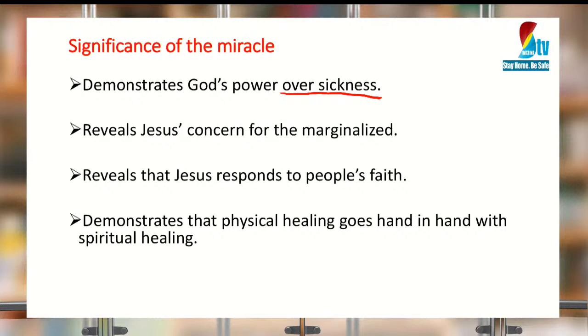Also, this miracle is important because it reveals Jesus' concern for the marginalized. When we introduced the gospel according to Luke, we said the gospel of Luke could be characterized as the gospel of the marginalized. And marginalized groups in Jewish society included women. So Jesus has concern even for women. That is why he healed the woman with the flow of blood. And even to add on being a woman, she was also among the sick, which also were marginalized in Jewish society.